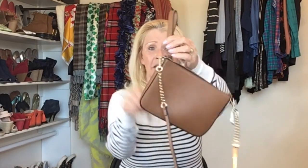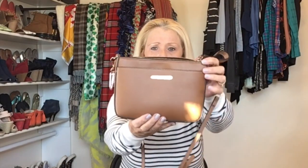Now, I'm going to start off with a fail, because inevitably there's always a fail when I'm shopping at the bins. Sometimes I just get too wrapped up in it and I miss things, and this is one of those bags that I missed. The brand is Aldo, and this bag looks just like new, even on the inside. This is a crossbody bag. It is a vegan leather, but what I did miss is the zipper is broken.